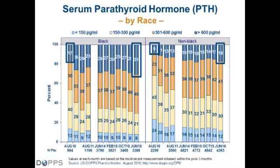The first of these is that we've described for some years rise in serum PTH levels in the U.S., and it appears that those are still rising to some extent. And actually, this is more of an issue even among black patients than non-blacks, with 31% of patients now with PTH levels greater than 600, versus 18% of non-blacks. And again, those numbers are rising, so PTH levels are going up slightly still.